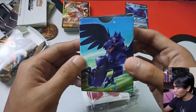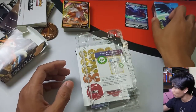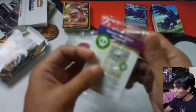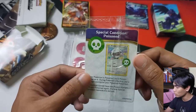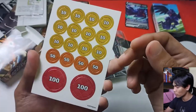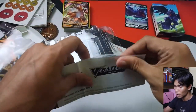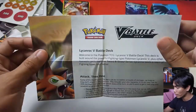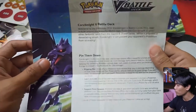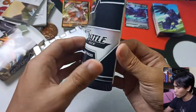Starting with the deck box here, it's a standard deck box for all of these V battle decks. Let me just put this aside first and head on to getting everything here. Another set of the condition markers here, special condition with poison and burn, and these damage counters. I hope next time they upgrade these things. I hope they just add at least one dice for that. Okay, the Lycanroc V Battle Deck and the Corviknight V Battle Deck Guide. It also has the same quick start rules.